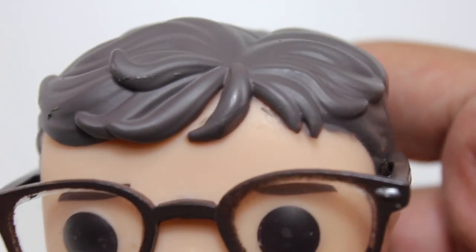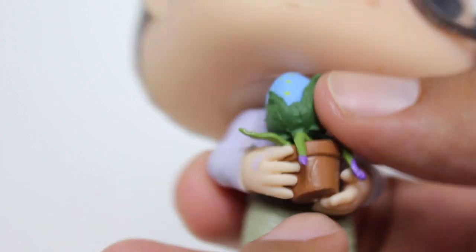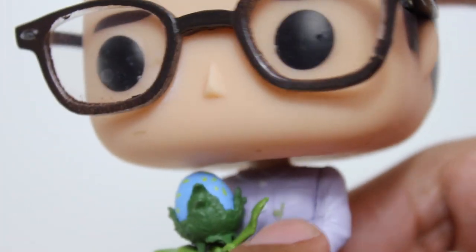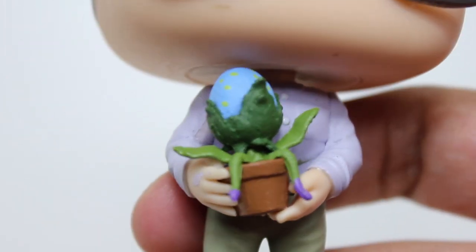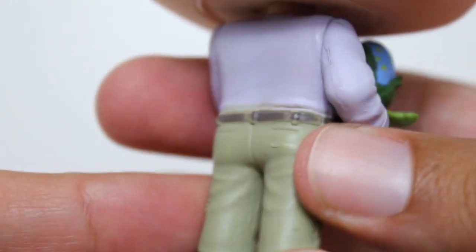Now, if I'm being nitpicky, and Lord knows I can be, this particular one's got some really rough paint on the hair, the rim of the glasses, the scuffing on the face, the paint on the hand, the paint on the shirt. And had I bought this when it first came out, I could have been nitpicky in stores and picked out a winner, but I don't have that luxury now.